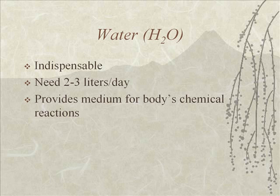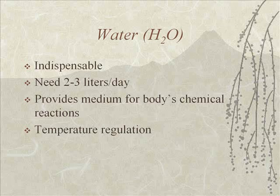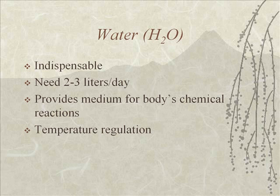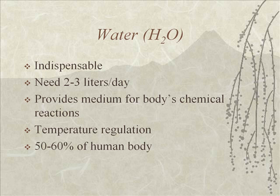Water is important because it provides a medium for the body's chemical reactions to take place. It also helps us with temperature regulation. One way that it does this is when we perspire. We get that little bit of water on the top of our skin, and the way that it helps regulate our temperature is that when that water evaporates, the heat is then removed from the body, which cools us down. 50 to 60% of the human body is made up of water, which is a fascinating number if you really think about that. We're over half water.